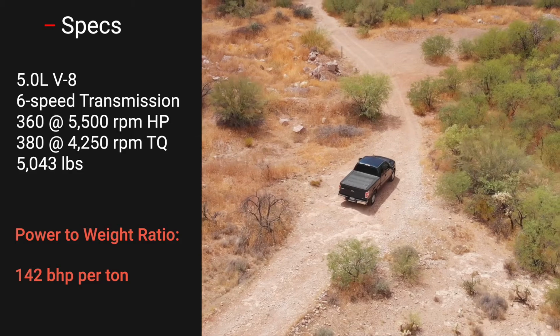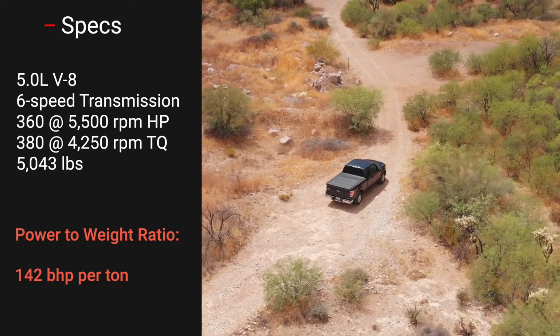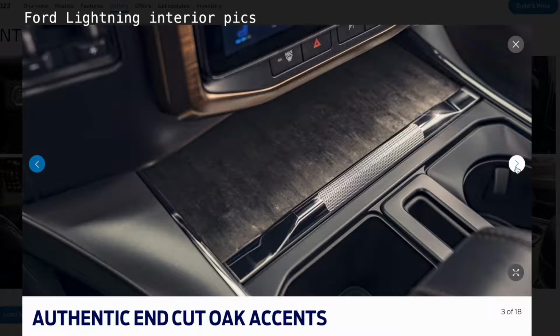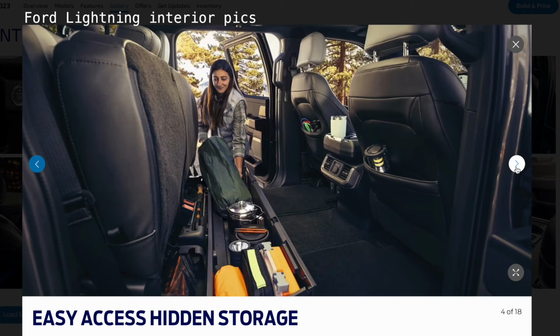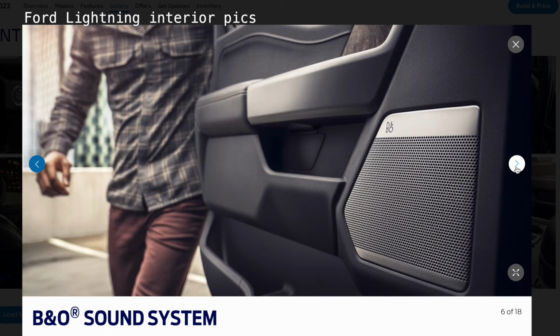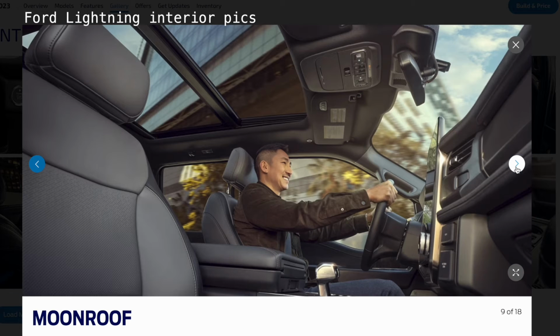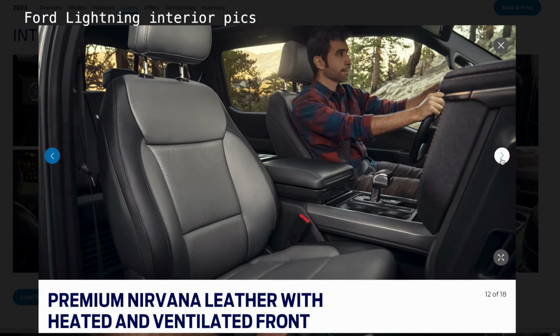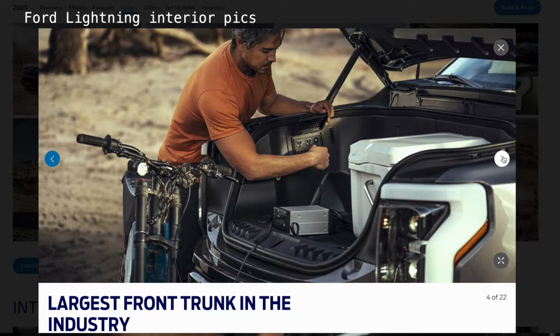Not bad, but she's a heavy girl. This is a boat of a truck, and the power to weight ratio is nothing to sneeze at. Trucks today aren't simply work vehicles that have to haul people and tools around. They're also more about luxury and tech and horsepower and bringing the family around. A truck nowadays can be as much a business and family vehicle as it is a work vehicle.